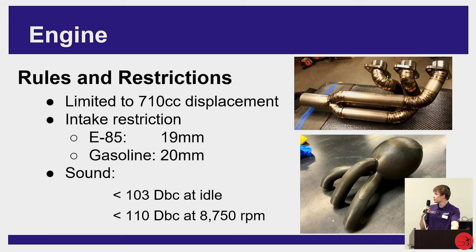So the major restrictions with these engines are they're limited to 710 cc's, and this engine's 675, so it's well within that limit. E85, when you're pulling through the 19 millimeter restrictor. If we were to run gasoline, it's a little bit bigger, but it's pretty minimal. One of the restrictions that you don't really think would be that big of a deal, but actually is, is sound. 103 decibels at idle isn't too terribly loud, but 110 decibels is quite a bit louder because of the way the scaling happens with the decibel scale.